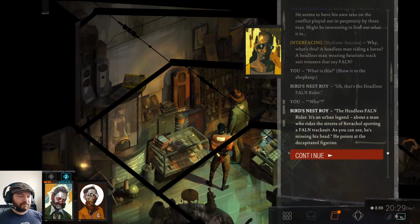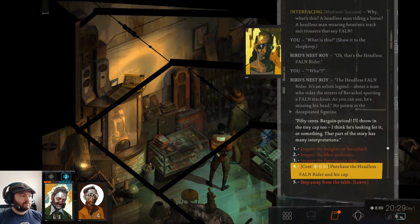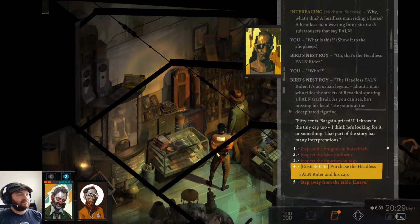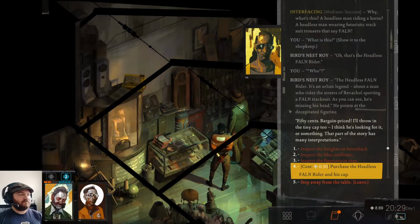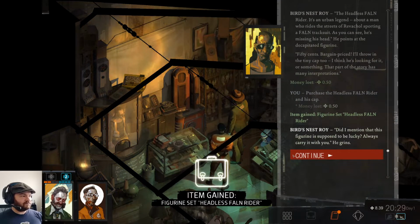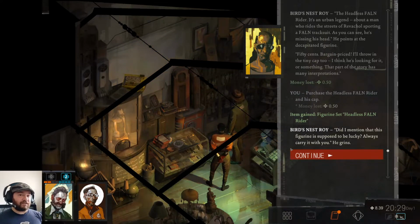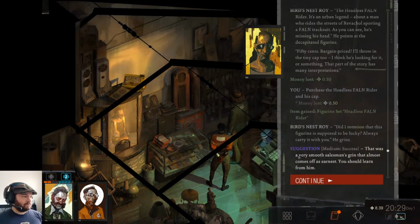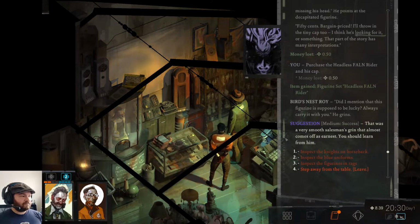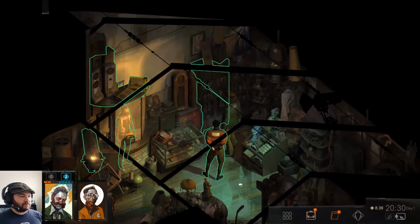Very encyclopedic description. 50 cents. Bargain priced. I'll throw in the tiny cap too. I think he's looking for it, or something. That part of the story has many interpretations. I guess I'm gonna take it. Did I mention that this figurine is supposed to be lucky? Always carry it with you. Amazing he didn't mention that before I purchased it. That was a very smooth salesman's grin that almost comes off as earnest. You should learn from him. Step away from that table.